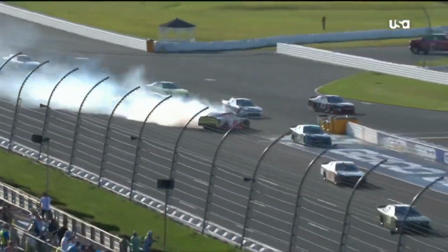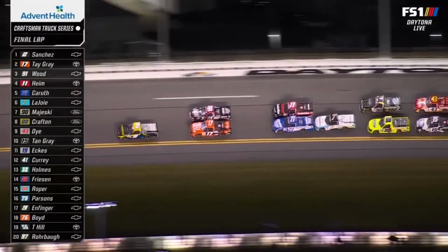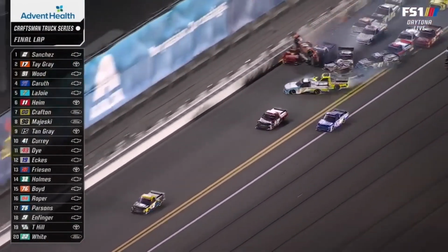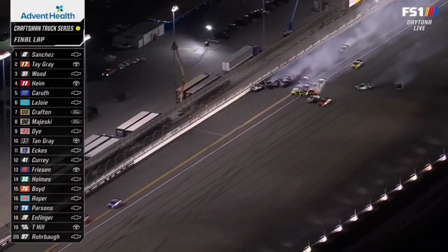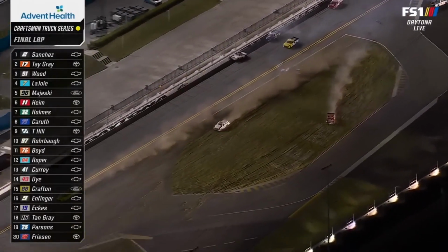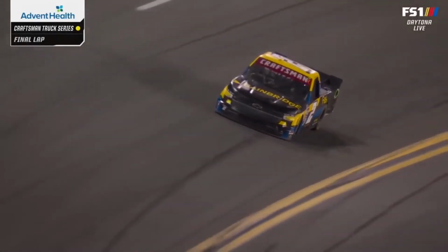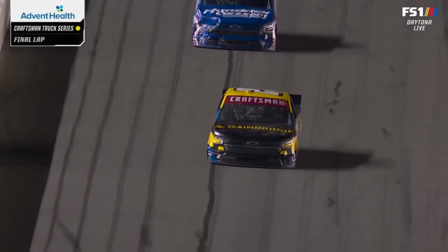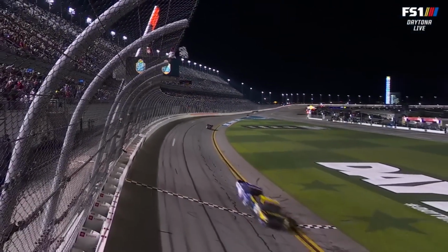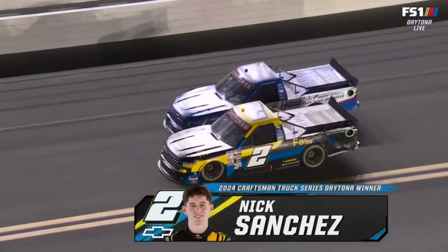Well, here we go. Second, Taylor Gray right there fighting for a win too. Corey Heim in the mix. Ty Majeski is there. Raja sideways, hangs onto it. Sanchez will try to work both. Oh, trouble. And there's a crash. Caution is out. The race is over. Trucks up in the air. Nick Sanchez leading when the caution flag came out. He is going to bring it back around to the checkers. Nick Sanchez, when he was 5, was taken to a race at Homestead, Miami by his uncle. He fell in love with NASCAR. And the Florida kid is going to win for the first time in his career at Daytona International Speedway. How about that?